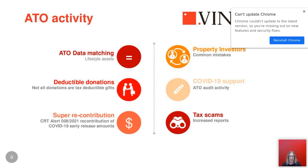So as the ATO get more and more information and better data matching capabilities, they are getting information from third parties. They can see where property is rented, so it's really easy for them to track where it hasn't been reported correctly. Another area they'll be looking at is where rental deductions are unusually high. They do have a lot of data analytics that run in the background of their returns. So if significant claims have been made in 1 year, you should probably expect the ATO to come along and ask some questions. So just make sure you have the information behind that to support any deductions.